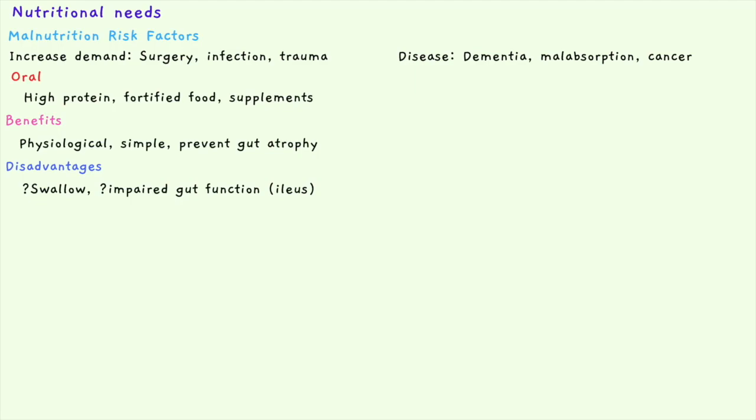Disadvantages, however, include if this patient has a compromised swallow. For example, with dementia, they have a high aspiration risk, and maybe you don't want them to swallow. Also, if the gut function is impaired, you run into risk of malabsorption, for example, with an ileus.